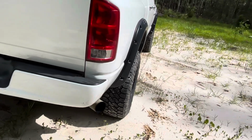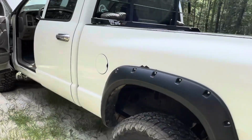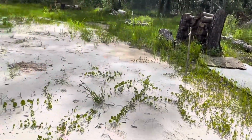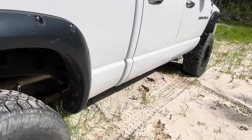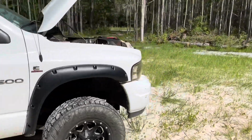Straight pipe MBRP. I actually think I replaced that muffler delete pipe section, that shiny piece right there. I think I did that within the past year, because the old section rusted out.